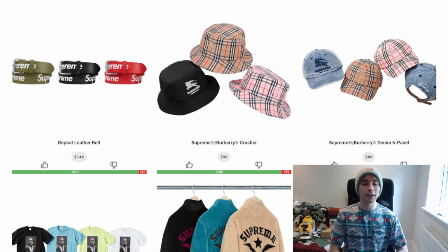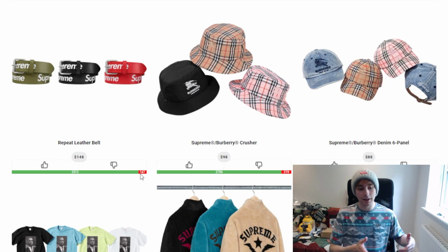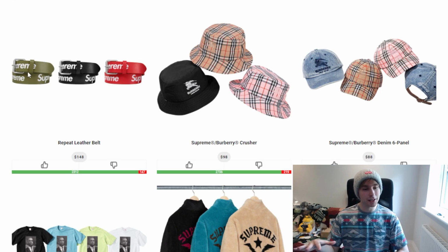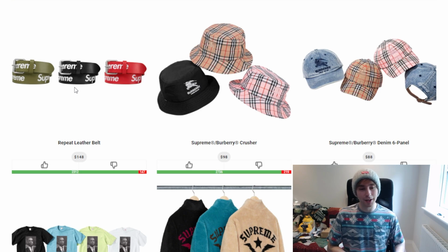Getting on with the list though, the top item for this week is going to be the repeat leather belt. I don't really know how or why, but it's mainly because it has the least dislikes in comparison to its likes. With quite a high-ish retail, because the last belt that we had as part of a collaboration was only like £28. So this is a lot more. Obviously it's leather, so that probably boosts the price up. Personally, I'd probably say the black or the red colourway would be the best. I feel like olive might be a bit underrated, but at the same time, black and red are just the staple standards when it comes to Supreme.